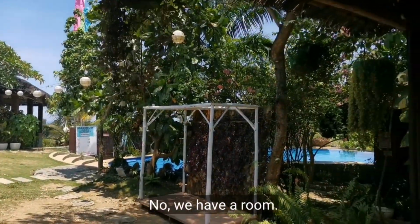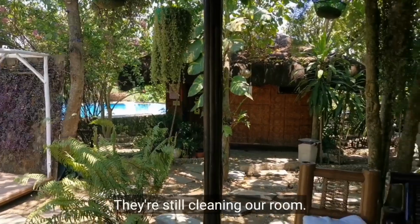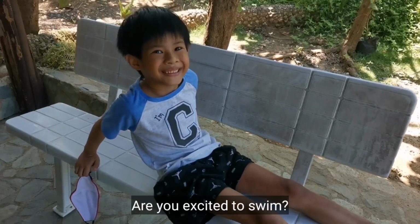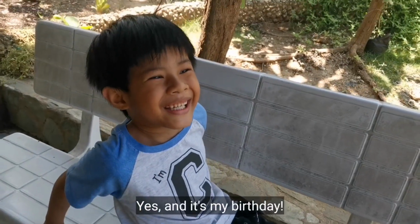No, not a room. May clean pa nilang room. Are you excited to swim? Yes, my birthday.